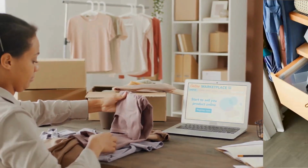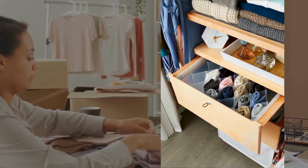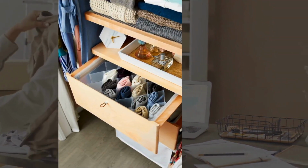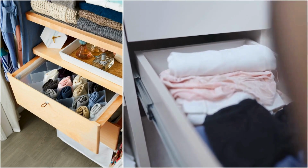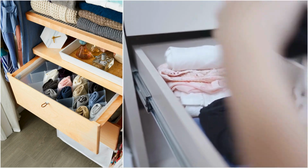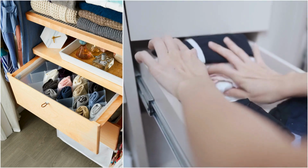Next, put it inside based on their categories. Make a specific area, for example, 1 drawer for underwear, the other 2 for t-shirts, another one for socks, and so on. If you need a more specific area to keep everything in its place, you can put in some drawer dividers.